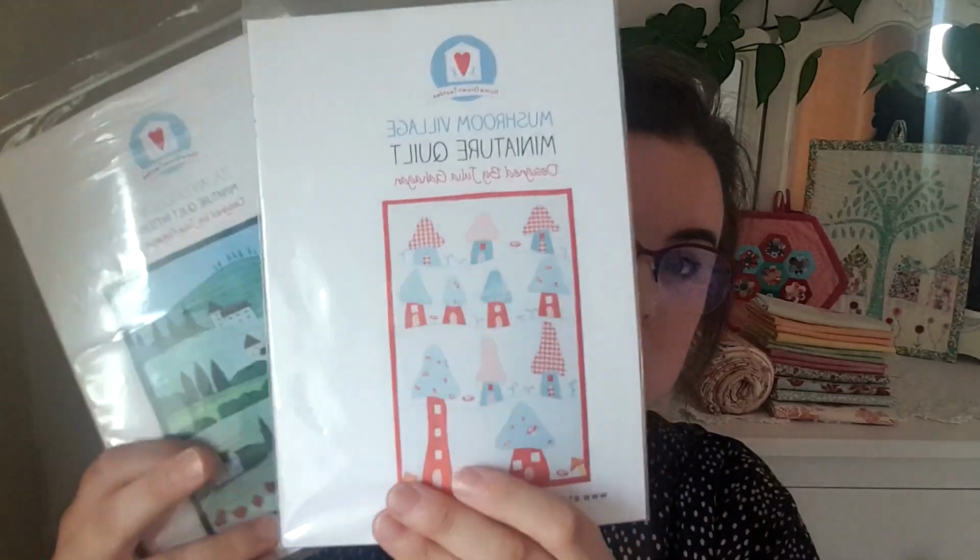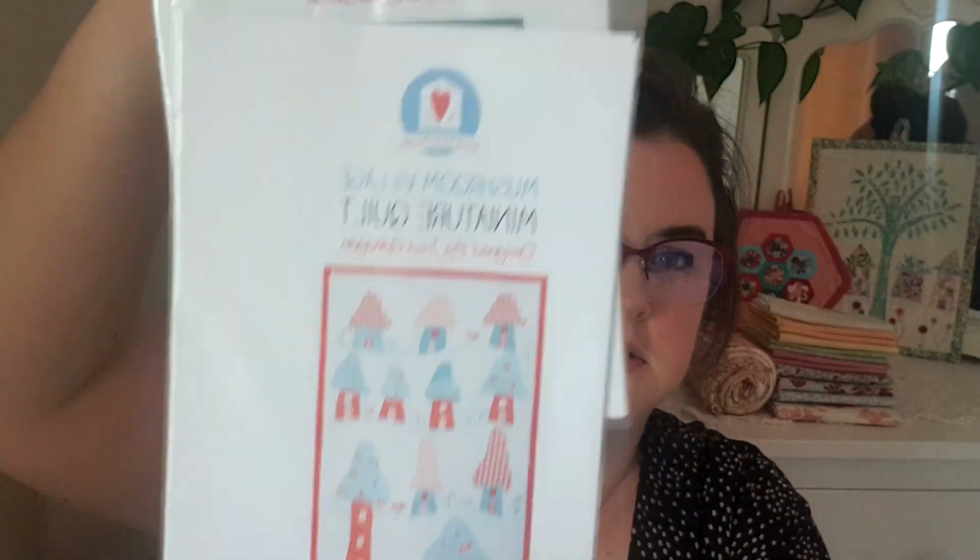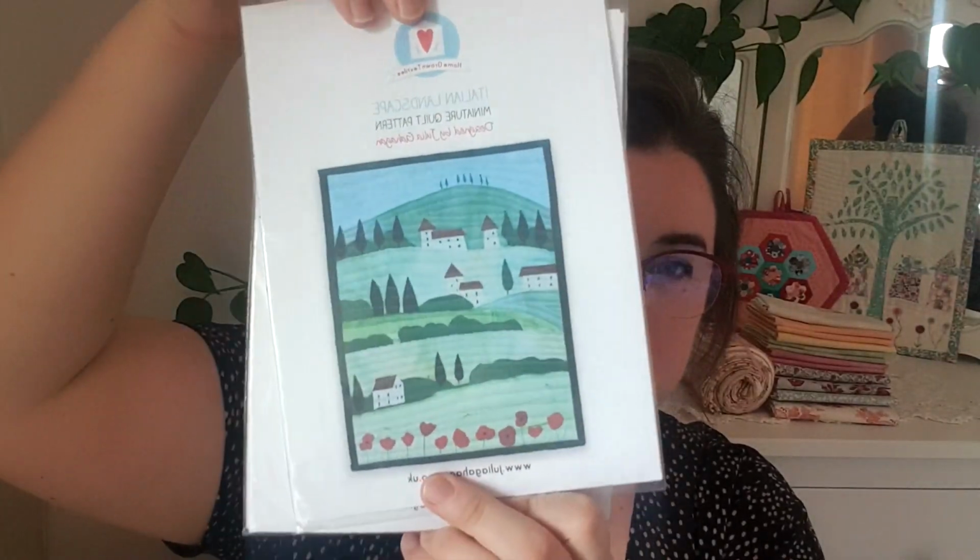You might be able to see this mini quilt here that's in the background. I think the sun's shining on the mirror there. But I bought some more kits to make those. So this is by a lady, her name is Julia, I'm not sure how to pronounce her surname, but Homegrown Textiles is her business, and she makes these mini quilts. So I bought 2 of those.